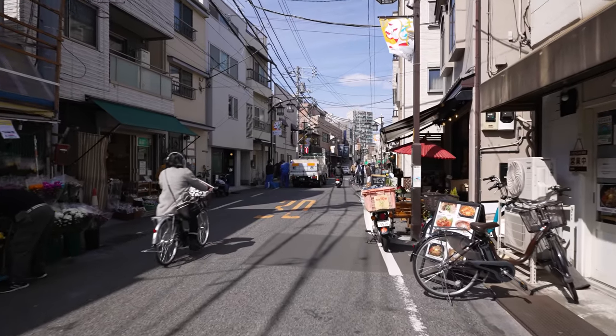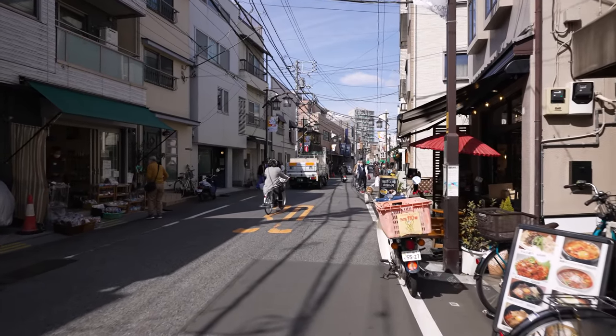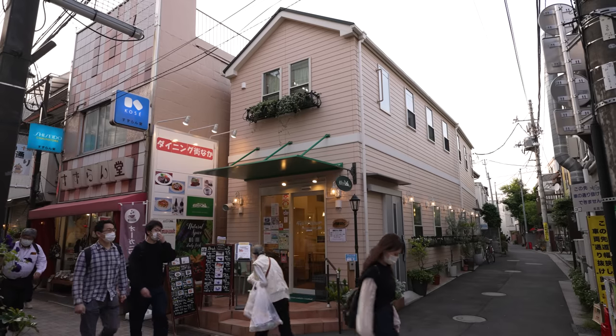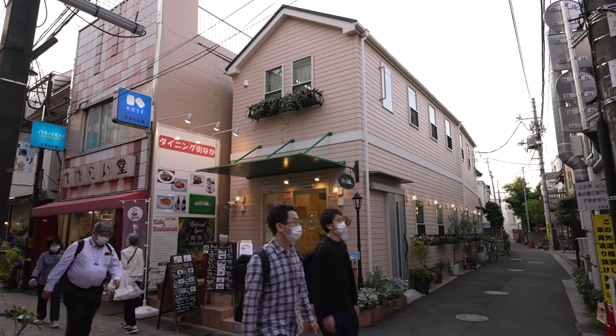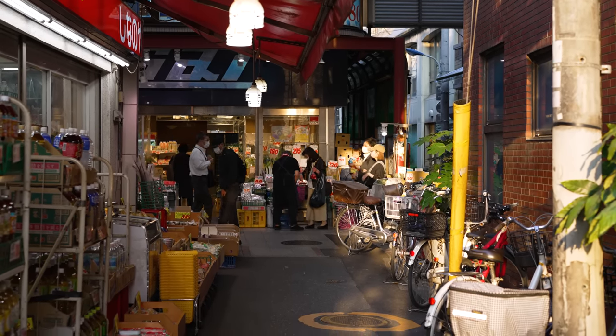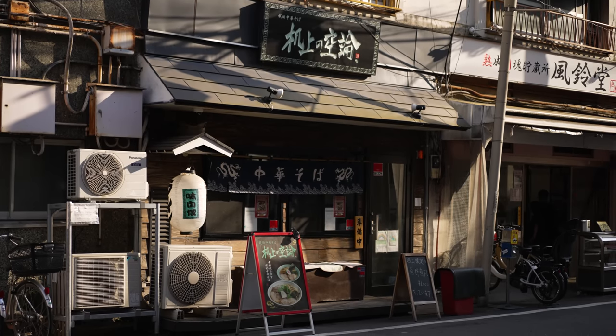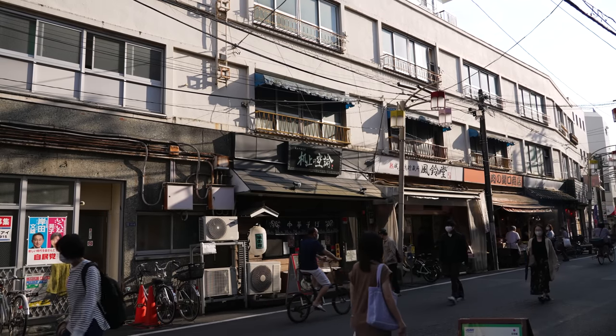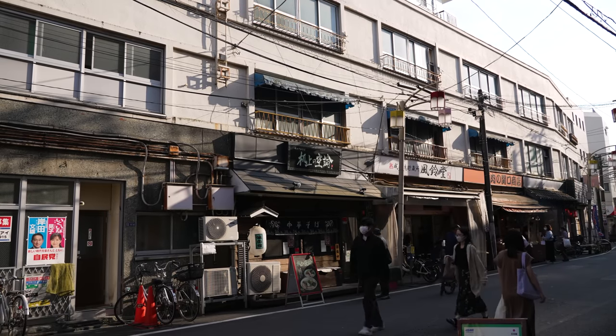However, shotengai differ in a lot of ways from the modern mall. Unlike them, they usually have no big department stores, and most of the shops are still independently owned. There's no food court, no public washrooms, and you're lucky if you find seating. A lot of the property are also owned by the operators themselves. This is unlike a mall, where space is almost always rented from the owner of the mall.